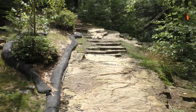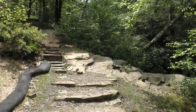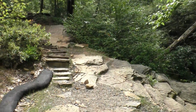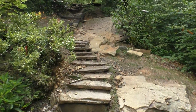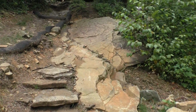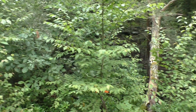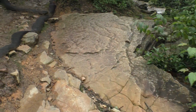So we're gonna make our way up the first trail here that goes up the side of the mountain and gives you access to the additional tubs. It's not a very difficult terrain, but you do want to have proper footwear and just be careful in wet conditions because it can be slippery, and just off to the side is the cliff for the tubs.